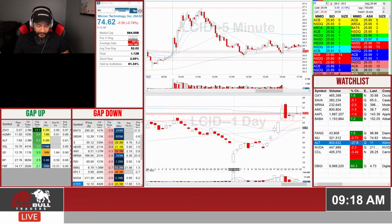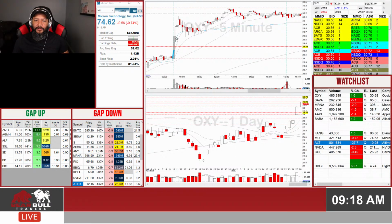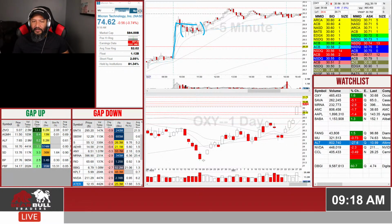It was Oxy, right? Oxy was the one that also pushed up. Yeah, here's another one that pushed up and just kind of went sideways. You did get a little breakout here, but again, you got to kind of survive this thing here or just be patient. It's just not the greatest move there.